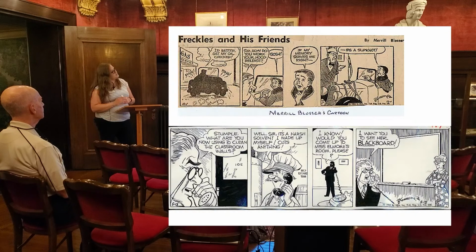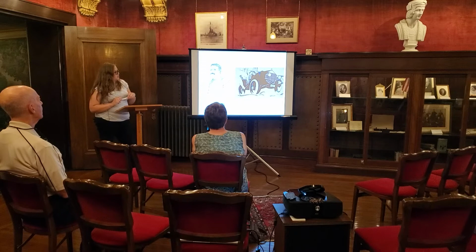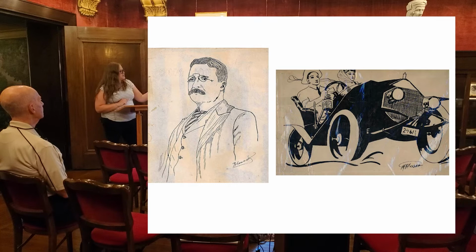So here are some examples of Merrill's work. I actually should have put, we do have one where it mentions a hardware store that was in Nappanee. And then here's some as an artist, Teddy Roosevelt. We have a couple Teddy Roosevelts in our collection of mural. And then this one was for the shoe store advertisements.